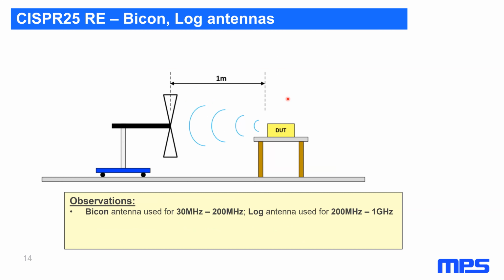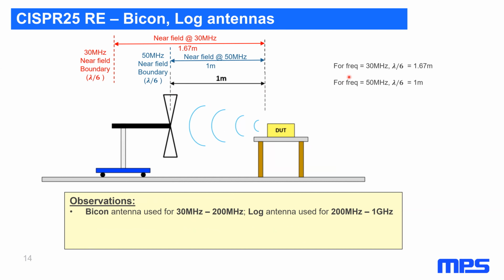Okay, so as we go up to the next couple sets of antennas, which would be Bicon being used for 30 megahertz to 200 megahertz, and then log for the higher range up to 1 gigahertz, we still have the same distance here. It's 1 meter, but we have some differences in the frequencies. So if we look at the low range of 30 megahertz, what we'll see is, as we calculated before, that we're at about 1.6 to 1.7 meters. So at the start of this Bicon range, we're still very likely in the near field with what our measurements are showing us. And then as we start to increase frequency, at what point do we actually start becoming far field? If you calculate it here for 50 megahertz, you'll see that the near field boundary is at about 1 meter. So it's right at about the distance where the antenna is.